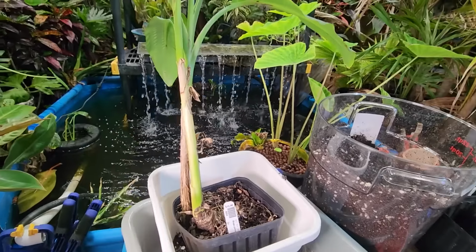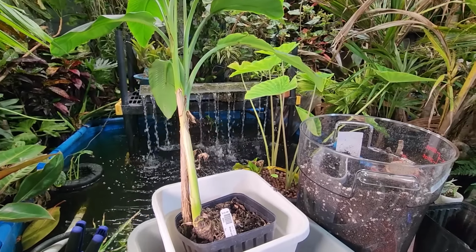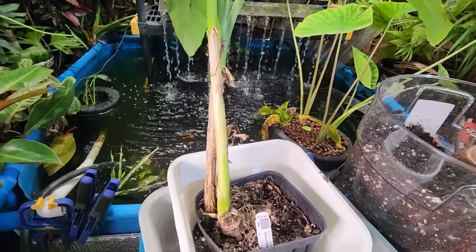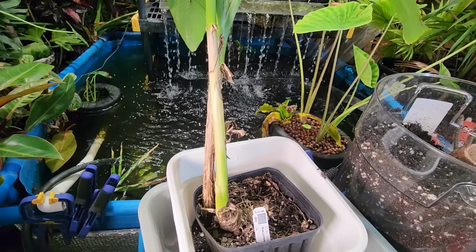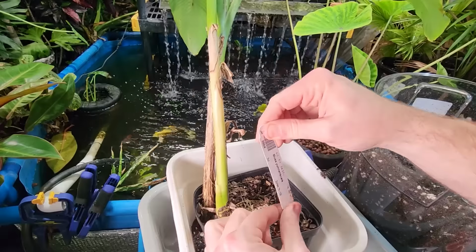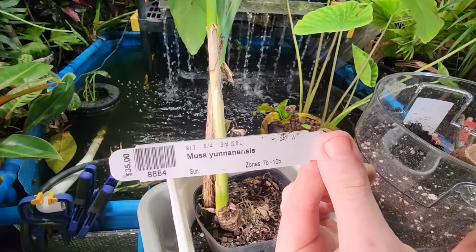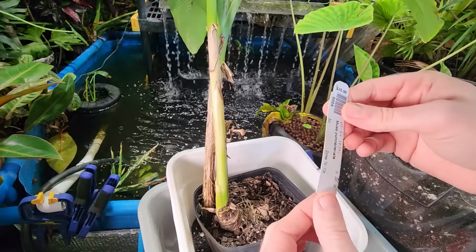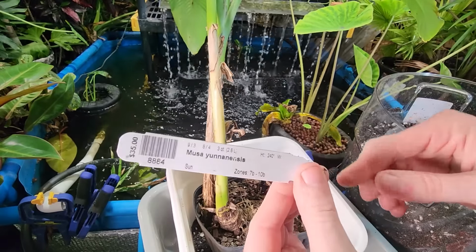I would say these haven't been ready for a repot up until maybe 3 weeks to a month ago. I was waiting to see a good amount of new growth coming out the top before trying to get them into something new. So Musa unanensis, there's the tag, unanensis. It goes, I don't know how tall, I can't even remember. It gets big, 240 inches.